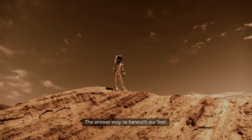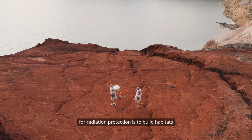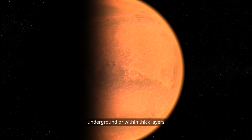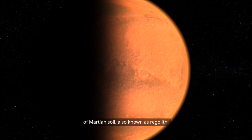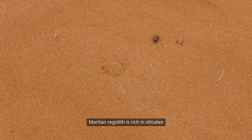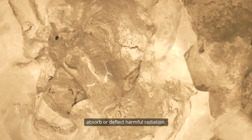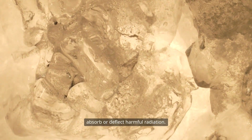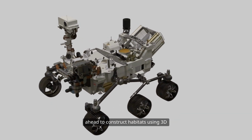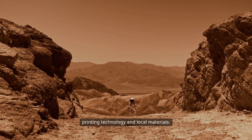The answer may lie beneath our feet. One of the most promising strategies for radiation protection is to build habitats underground or within thick layers of Martian soil, also known as regolith. Martian regolith is rich in silicates and iron oxides, materials that can absorb or deflect harmful radiation. Early missions might send robotic systems ahead to construct habitats using 3D printing technology and local materials.